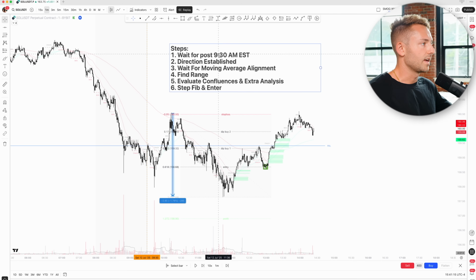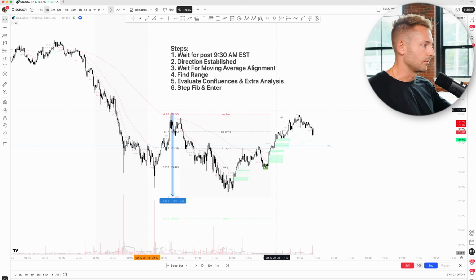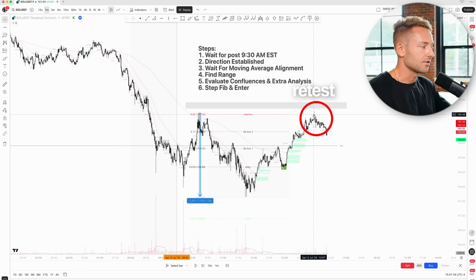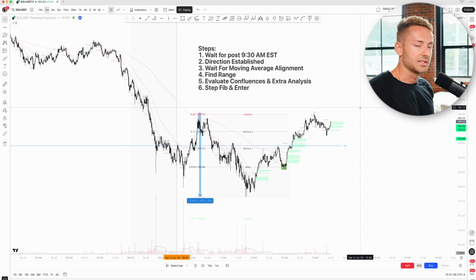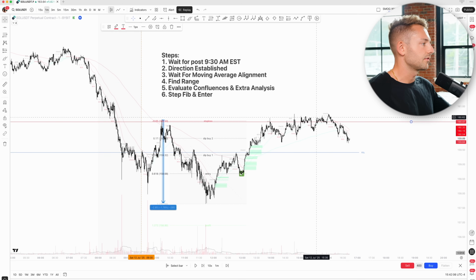opportunities. So once again, we're waiting for 9:30, which is over. So really what we're looking for now is for a direction to fully be established again in the opposite direction, and then we need to find a range and evaluate. So based off of trend analysis, this level is the level that needs to be broken. So price moves up, has an adverse reaction off of that level, and continues to move down. So we still don't have an established direction. You'll notice off of this level, we finally start to consolidate above that before making a pull back down.